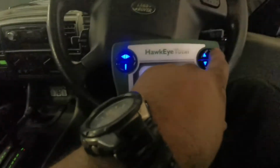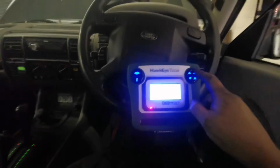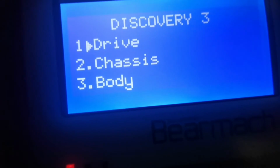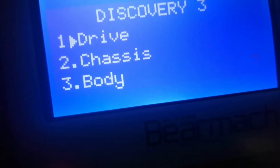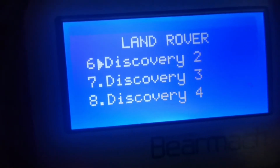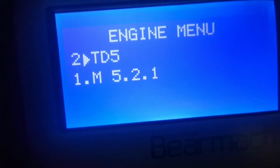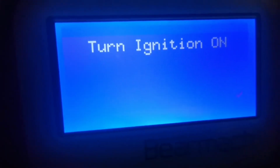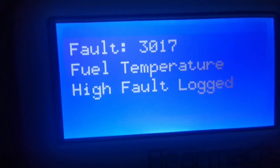You probably won't be able to see any of this on this screen. It's quite bright. So it's a Discovery 2. What we want is Discovery 2, EMS, TD5. Yep, I'm using the right cable, and this is on. Read codes. So what we've got.